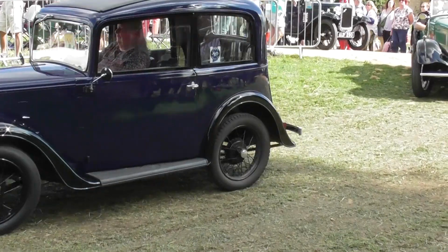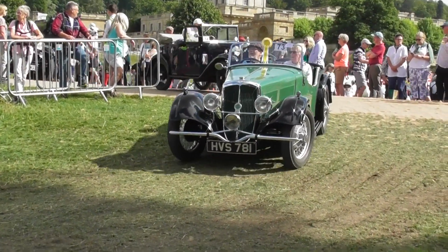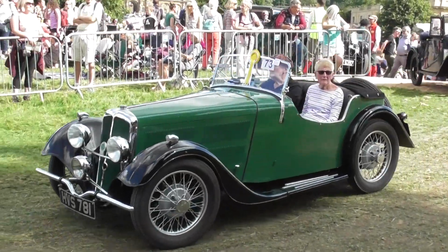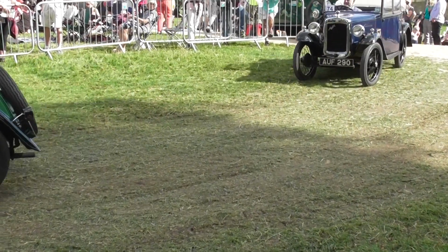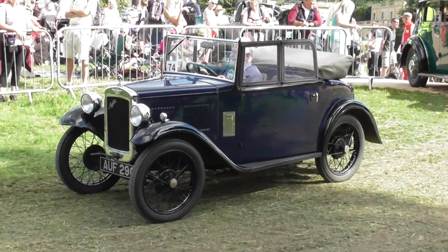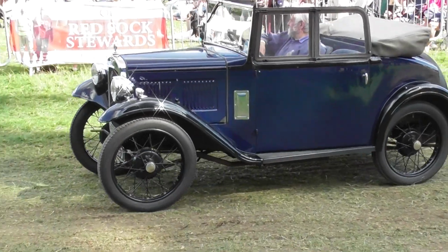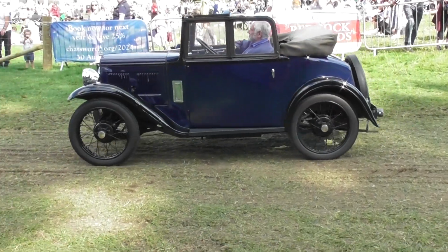Thanks, Charles. Steve Lovett in the lovely Rolls Royce, which won the best car of the show last year, the 1924 Twenty Rolls Royce. Car number 67, Tim Lane in his Austin 12 Saloon, 1938. He comes from Ripley in Derbyshire.